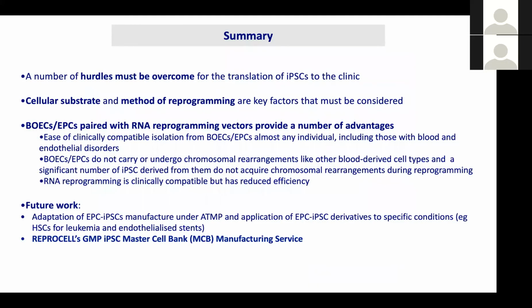So then to summarize, I've shown you that there are several hurdles we have to overcome. Cell substrate and reprogramming methods are key factors we should consider. I've shown you, hopefully, that combining EPCs with RNA reprogramming has a number of advantages. And from this work, we could now start thinking about translation potentially, and work is going into that.